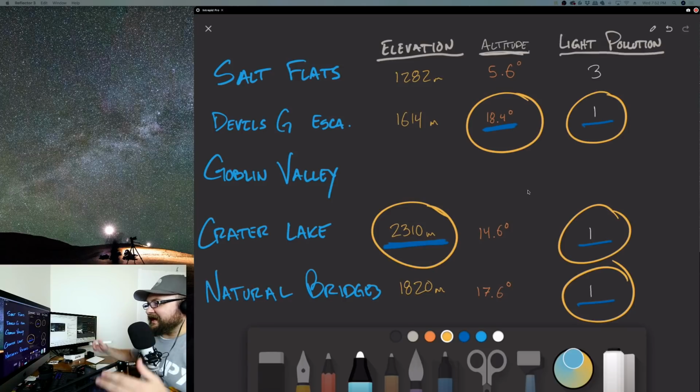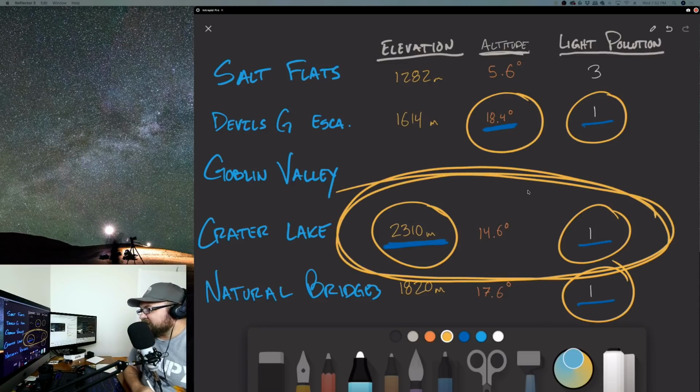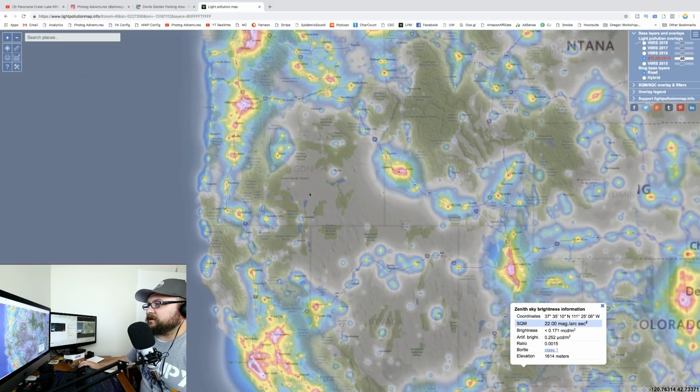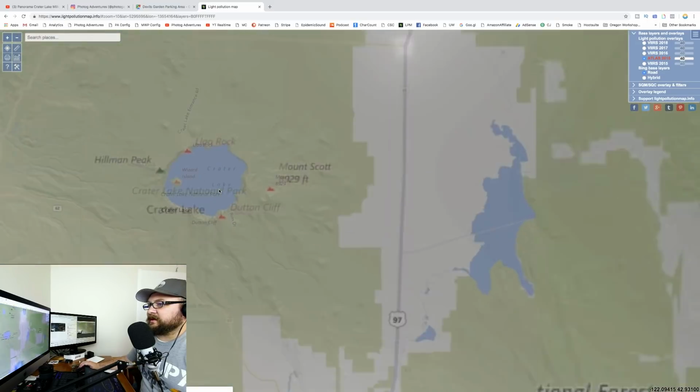So we look at Crater Lake. Why does Crater Lake have such an amazing looking Milky Way? It's in the darkest location you can be on our Bortle scale. When you look at the light pollution map, let's pull out and look at Crater Lake right here. Okay, right here, Crater Lake.